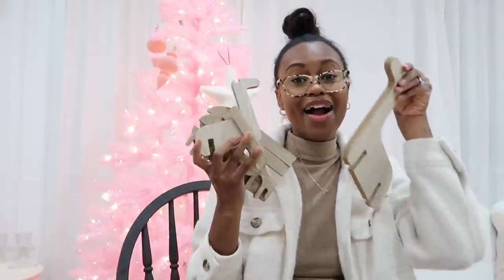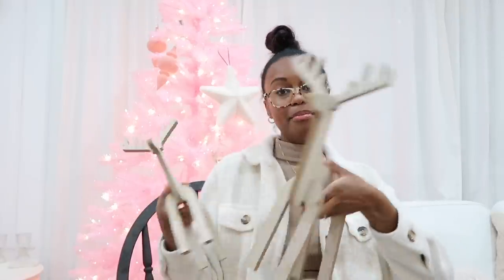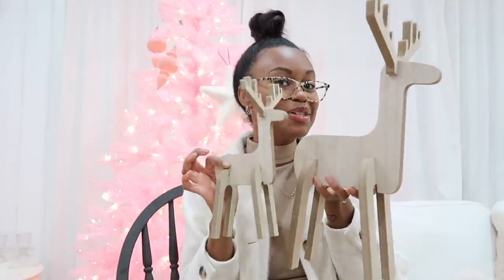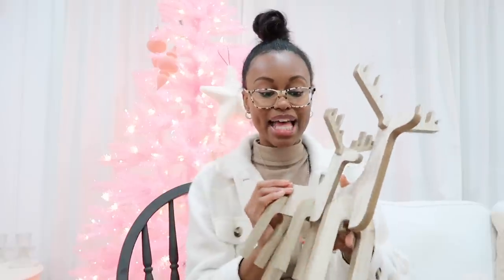And these are actually our wooden deer sets. You just easily put them together. Boom. Just like that, two really cute, adorable deer. These are sold as a set on our website, now available, y'all, go shop.